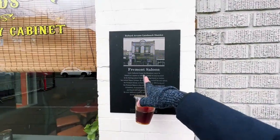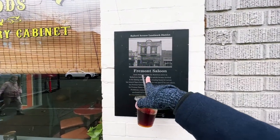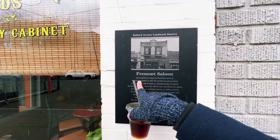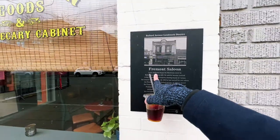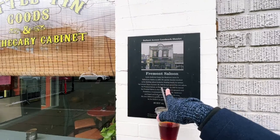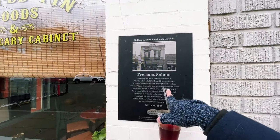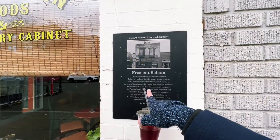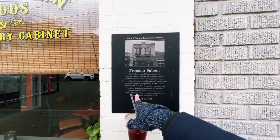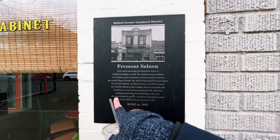And it says Louis Anderson began his illustrated career in Ballard in 1891. The famous Louis Anderson? No, not the Louis Anderson that unfortunately recently passed away. He quickly became involved in a thriving saloon business, fronting bonds for various bar owner liquor licenses. By 1902, he opened up his own saloon, the Fremont Saloon, on Ballard Avenue. In 1906, he moved the Fremont Saloon to this building, where it operated until Prohibition. He was a successful businessman.